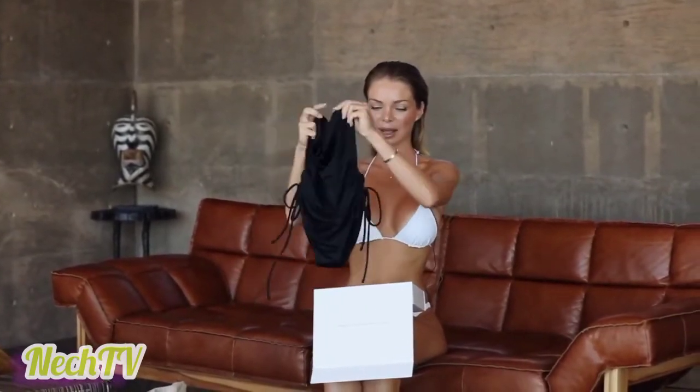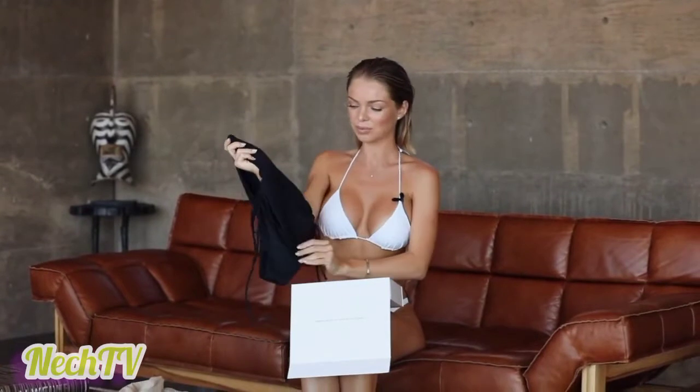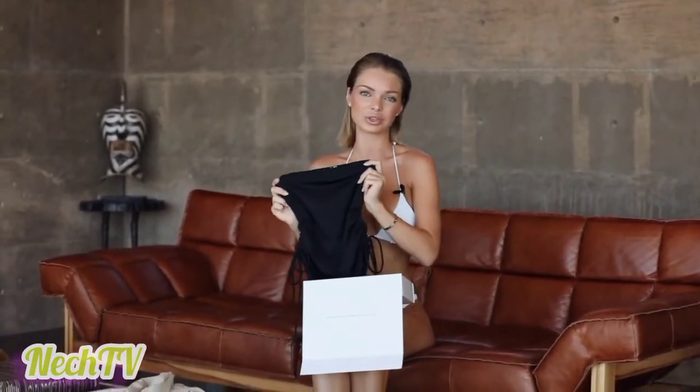For my next suit, I have this beautiful one piece that has no straps. I absolutely love this design on the sides. Like I said, the material is such good quality. I definitely recommend these suits. I also love to style one pieces as a bodysuit sometimes and wear them with shorts or jeans to go out.